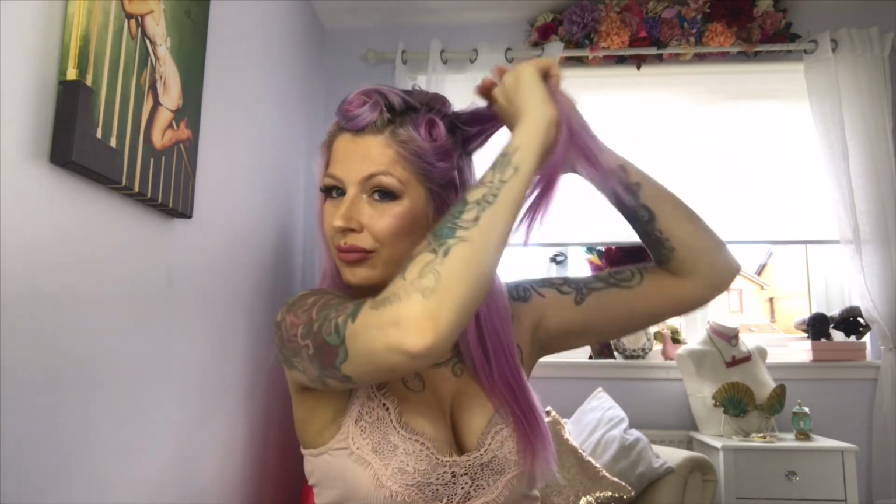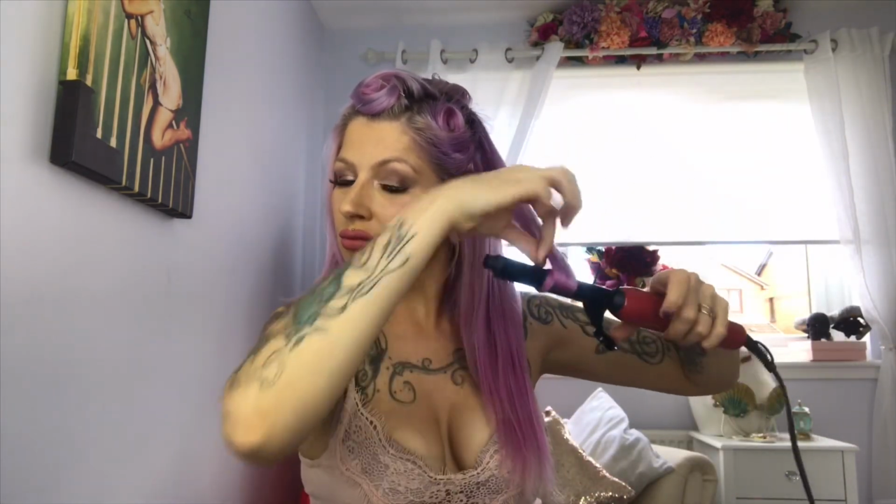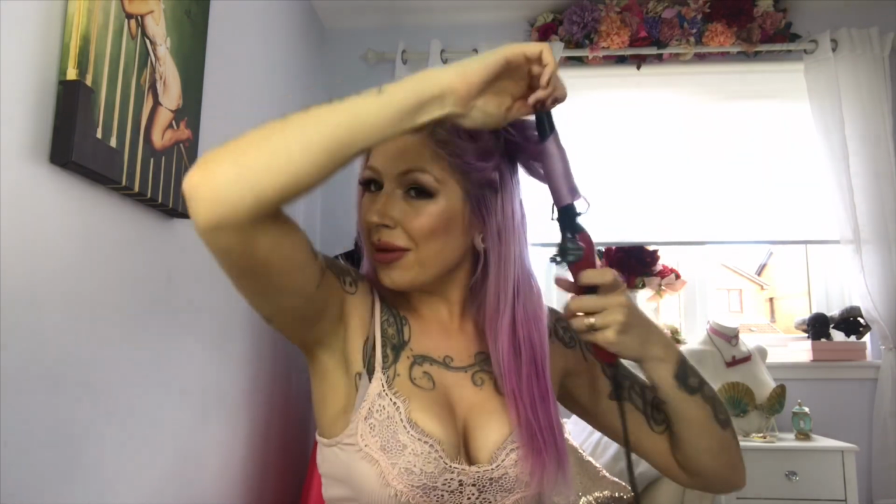Next layer again, so we're not grabbing from the bottom, we're taking it in sections. I don't like to put the very end into the clip, because I think sometimes when you get a little bend, usually any bends will come out anyway, because you're setting it in a different way from what it curled, but I just hate those little bends, you know what I'm talking about.